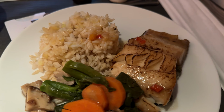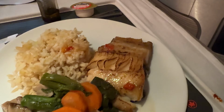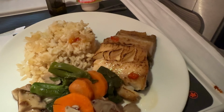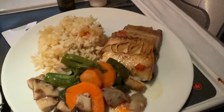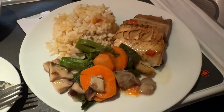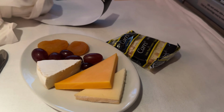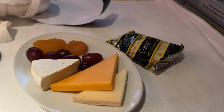Next up for the mains was the tamari roasted sablefish. Fish usually tends to be dry on airlines, but this was flavorful and moist. I initially went with the ravioli, but then changed my mind last minute, and I'm glad I made the change. I was really happy with it and it left me satisfied. Lastly, for dessert, I decided to go with a simple cheese platter. This was good, can't really go wrong with a cheese plate.